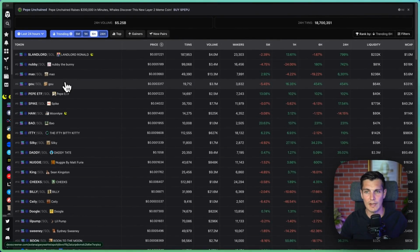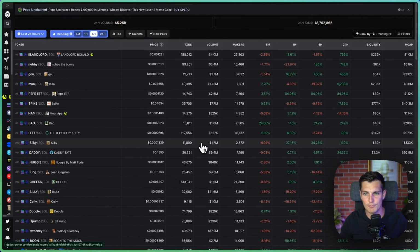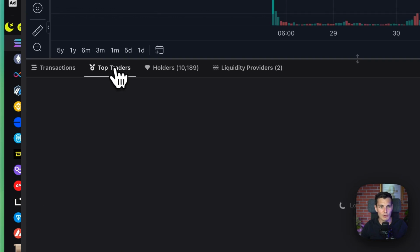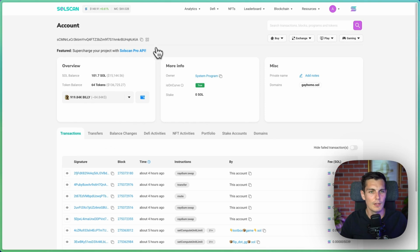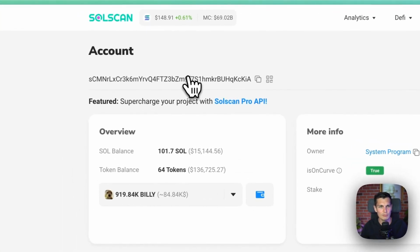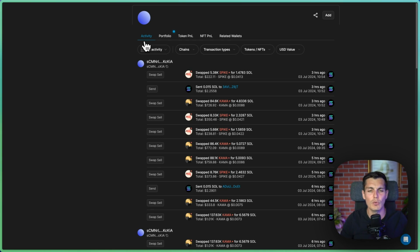The most basic way that most of the people know is to come on Dexscreener, find a coin that went up recently. Once you have that, they usually go in the top traders. Once you get out all the snipers and things like that, you can start to find some wallets. However, I think this is a bit too time consuming, but that's not the way I want to show you.